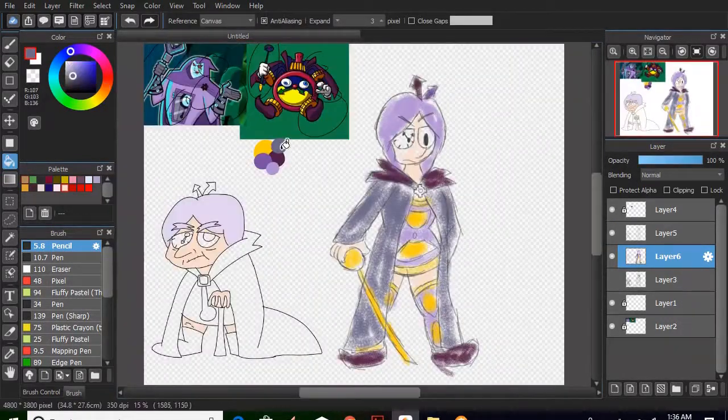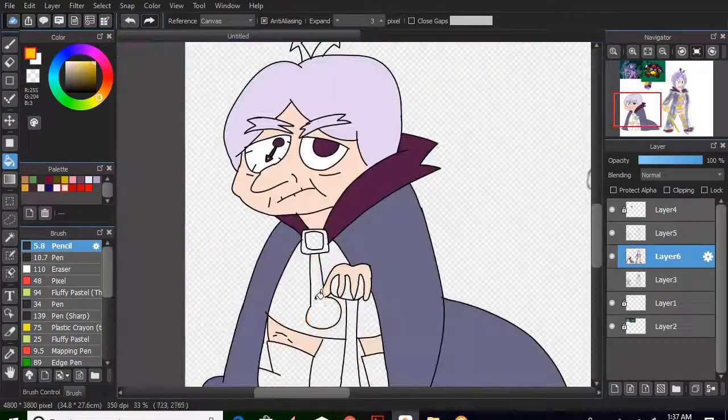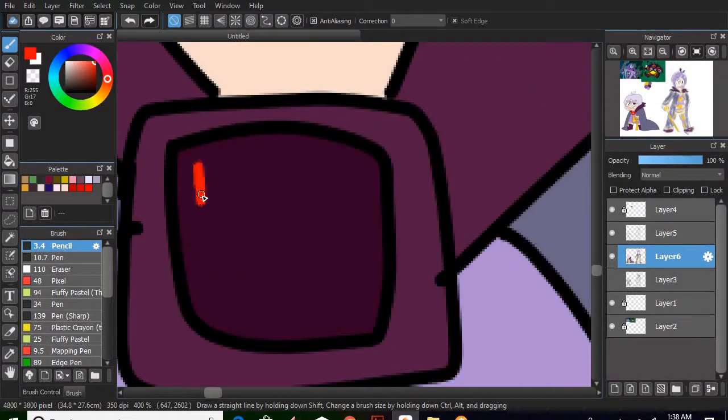And I also try to replicate the simpler style, because we all know that the new cartoons always have a simpler style and the old ones don't, and all that good stuff. Anyways, yeah, that's Time Lady for Time.